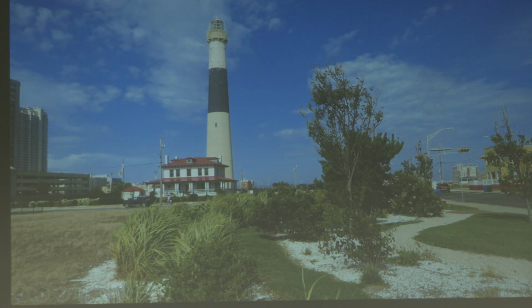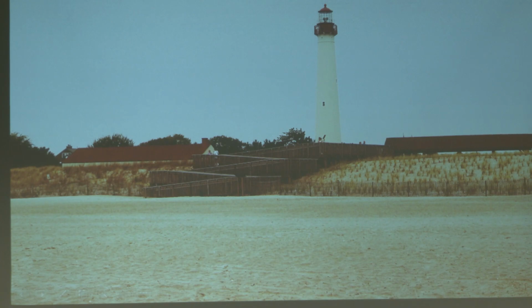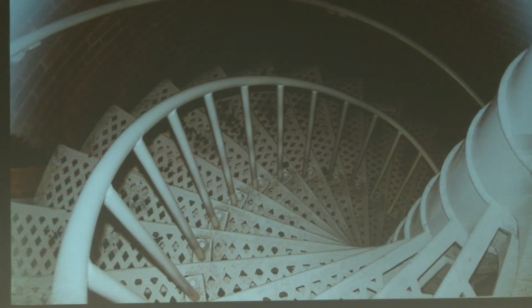Meade also supervised the design and construction of the lighthouse at Cape May Point. This one was completed and first lit in 1859, same year as Old Barney, also still in use. This lighthouse is surrounded by Cape May Point State Park, and here you've got 199 steps to the top of the spiral stairway.